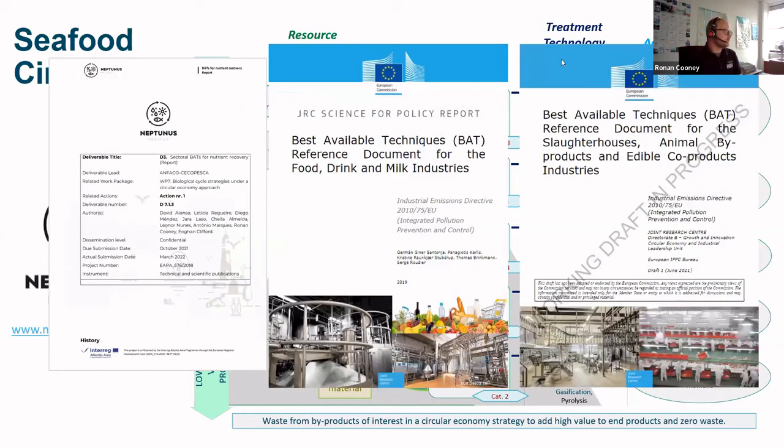These can be supported through a series of other documents. One of the documents that we worked with quite a lot when we were trying to come up with this framework and this diagram was the best available techniques as put out by the Joint Research Commission. These recommend technologies particularly for nutrient recovery for the food, drink and milk industries, as well as the slaughterhouses and animal byproducts and co-products industries. Combined, these documents are, I think, in excess of 800 pages, but if you're interested in reading the condensed version, it's available on the Neptunus website at a much more manageable 70 pages, I think it was.